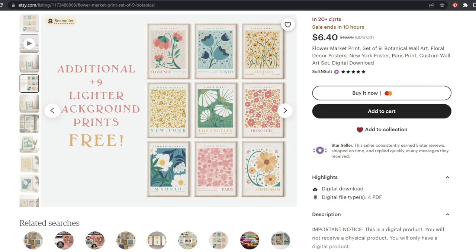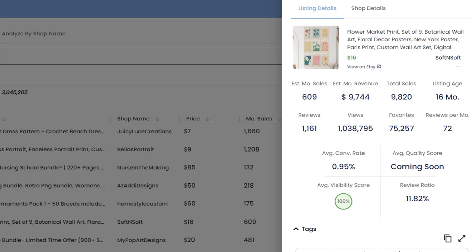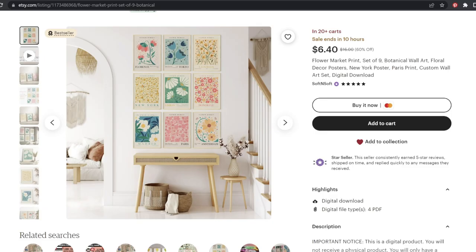Very, very pretty. Anywho, this is a bestseller, it's very popular, and Everbee estimates that their price point is typically $16 with an income of over $9,700 a month, which is nuts. That puts it just under $10,000 a month on this one product. Everbee says it sells about 609 times a month, and it's 16 months old. However, it is currently on sale for $6.40.